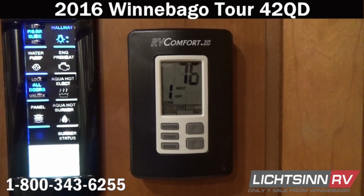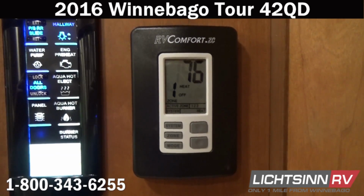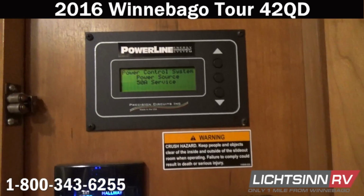The heating, ventilation, and air conditioning system includes 3 different zones for the air conditioning system, as well as zones on the heat, as well as on the basement. You saw that with the Aqua-Hot outside.